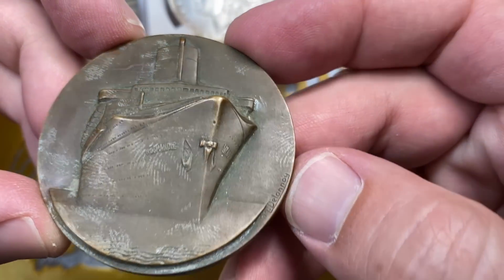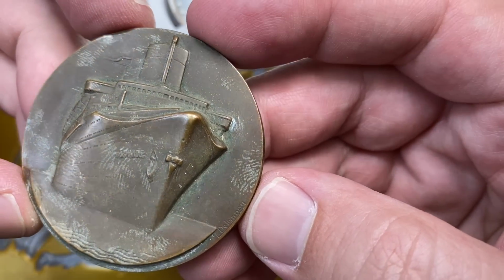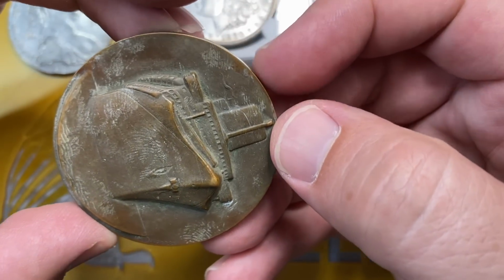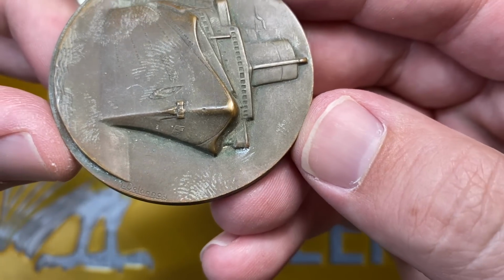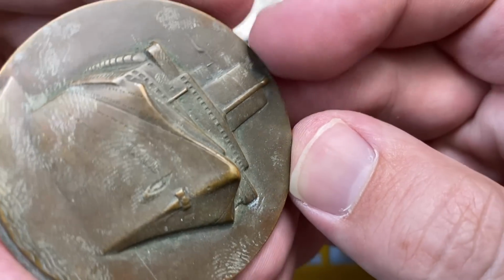Okay, look at this ship. Now there's a modern US medal that looks like that, and honestly this needs some fingerprints removed. I might actually just set this in acetone for a minute to get those fingerprints off. And you can see the designer here on this, L. Delanoy. And what is the ship here?